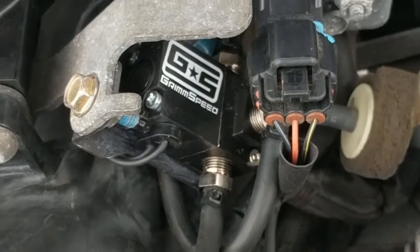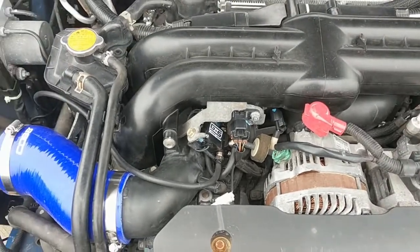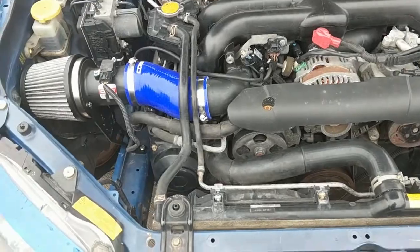Funny story, this is actually the wrong bracket, that's why it's kind of hiding. Normally it's supposed to sit up here. The website I ordered from actually gave me the wrong bracket for some reason, even though I was supposed to get the right one, but that's okay, I made it work. So that's about it for the mods that were done to this.